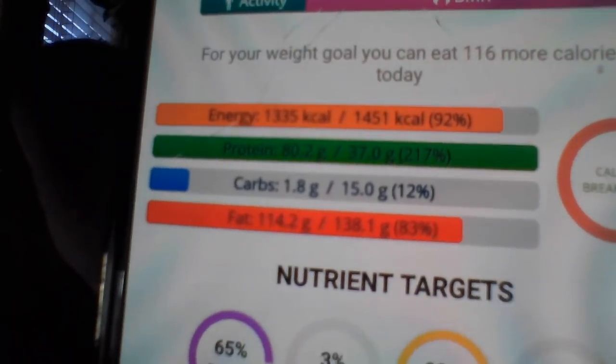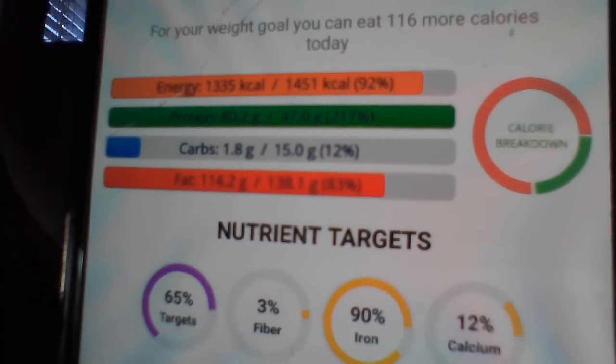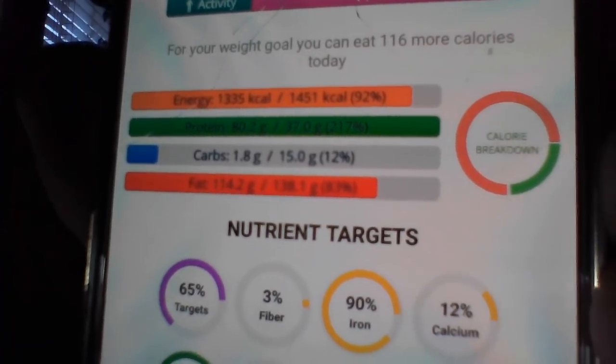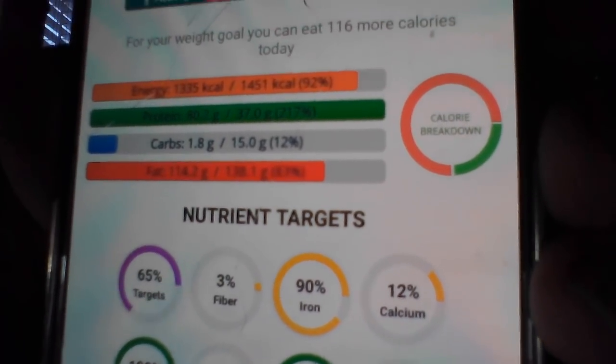Speaking of tenderloin, I put my food in advance, and I have so many of the same things over and over again that I can just copy and paste into the next week, and it's just so easily done. So these are my macros for my day, which includes the tenderloin and the little salad. 1,335 calories, 80.2 grams of protein, 1.8 total carbs, and my fat is 114.2.